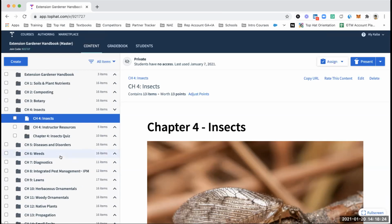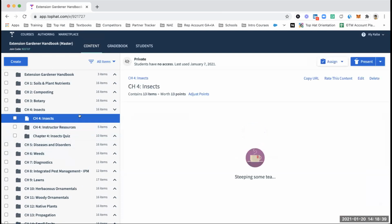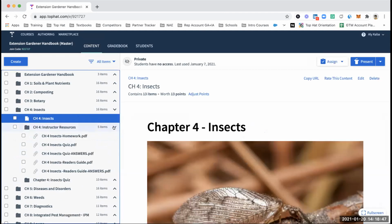So now if I want to choose a specific topic or chapter, in this case I'm choosing insects, you'll notice there are a couple other items within here. The first piece that I was selected on earlier is your chapter itself. That's what they would be expected to read. That gives them the information that they need on insects. Then we also have a bunch of instructor resources available for you that are all nested and organized right in here: the quizzes, homework, and reader's guide, from the instructor's perspective.